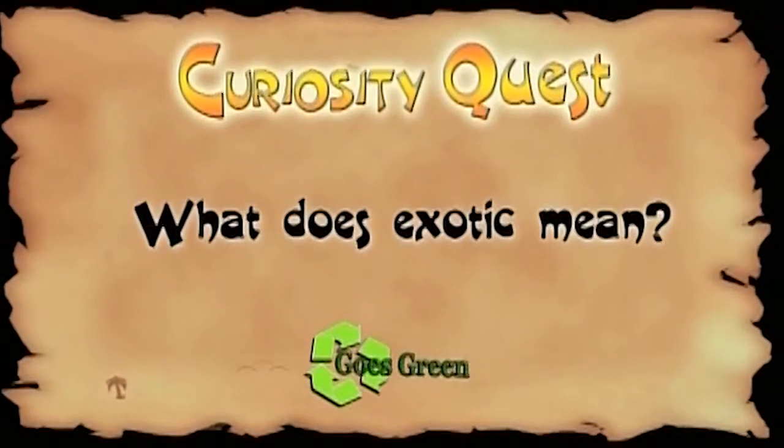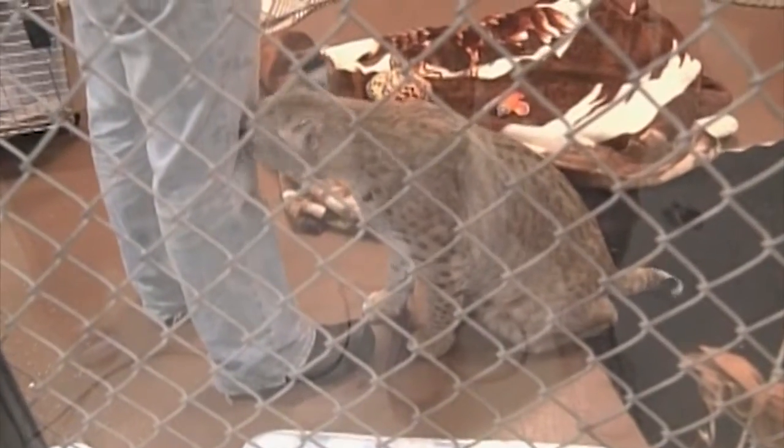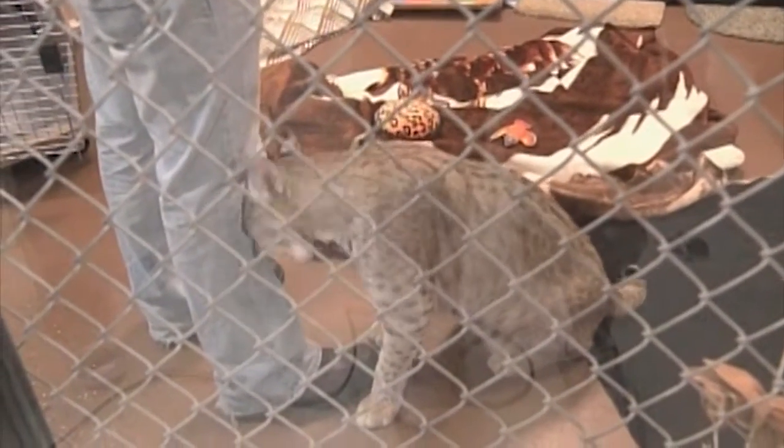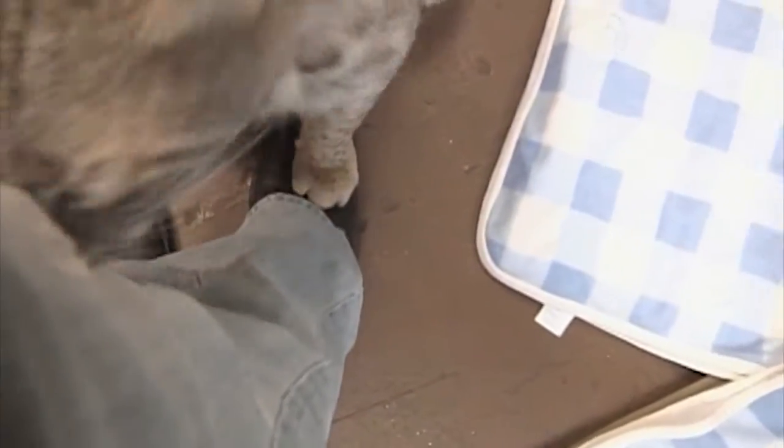Is there a true definition of an exotic animal? I mean, what does exotic mean? Kind of like crazy, cool, excited. The true definition of an exotic animal is actually that exotic means they're from another place. They're not from this place. So the animals that we rescue, the majority of them, are not from America. They're from Brazil, Africa, somewhere. They're from another area of the world.